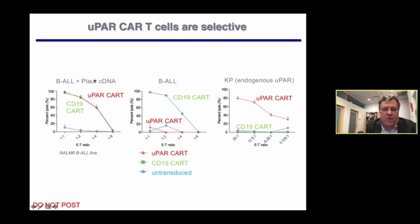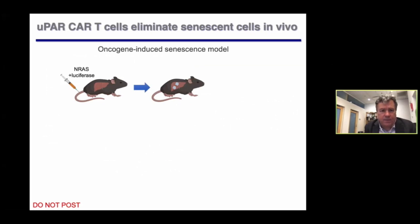And here, if we expressed a murine UPAR, or Plaur is the gene name, cDNA, you can see that the UPAR CAR T cells kill these. The CD19 CAR T cells work as well, of course, because these cells express endogenous CD19, but untransduced T cells do not. The same B-ALL cells that lack the murine UPAR cDNA still get targeted by CD19, but not the UPAR CAR-Ts. And here are the KP lung adenocarcinoma cell lines treated with the TP drug combination that express endogenous UPAR. And you can see these also get targeted by the UPAR targeting CAR-T cells.